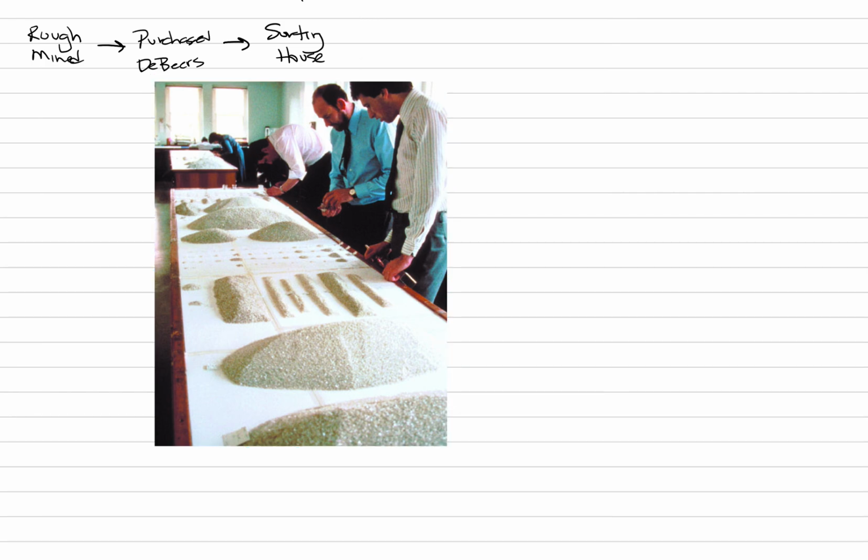Talk about rambling. Well, there's a lot of quantity. That's why I got distracted. This is an image from GIA showing De Beers sorting house a few decades ago. Just piles of diamonds organized based on the carat weight, the color, and the shape.